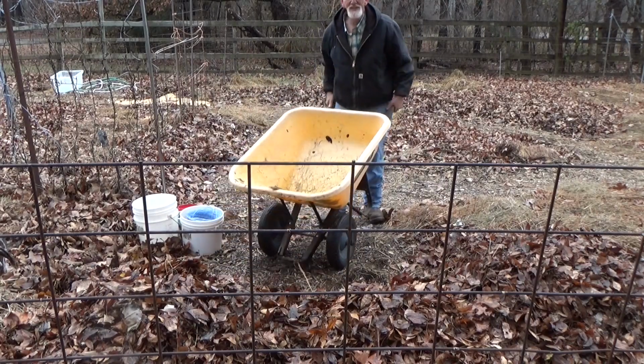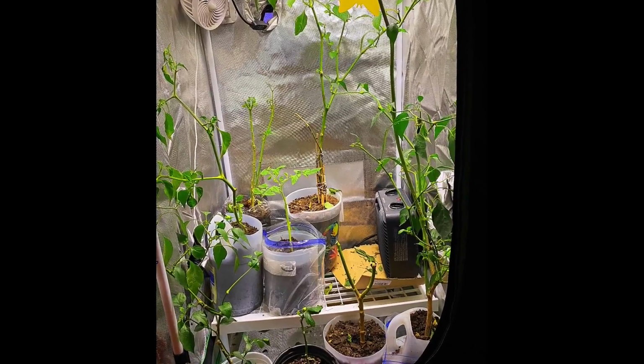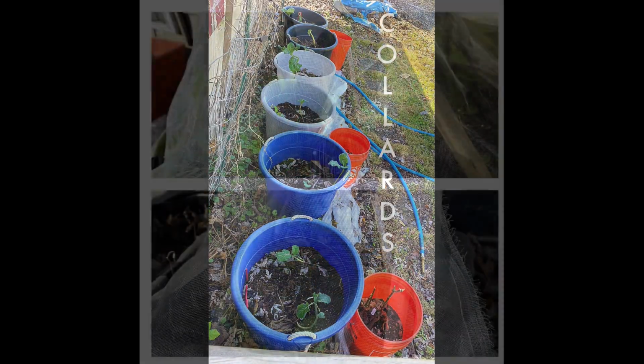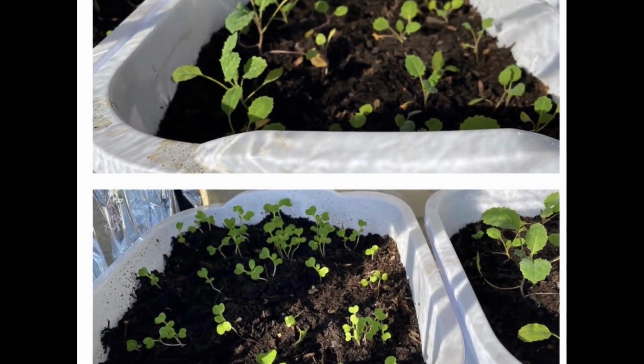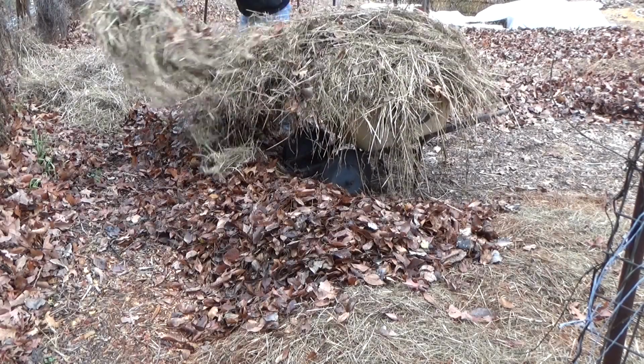Let's take a look at another one of our friends. Patrice, you're being very ingenious with your overwintering and seed starting. This is wonderful. You're going to be ready for spring as soon as it gets here. Thank you. Patrice, that was fantastic.